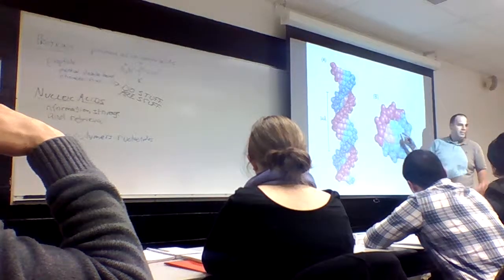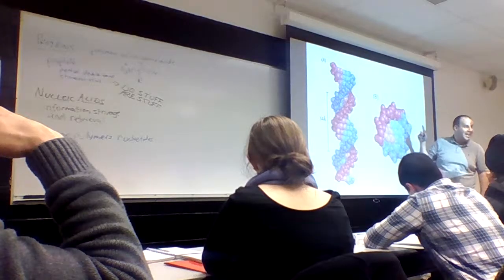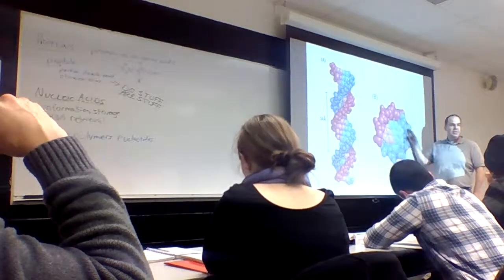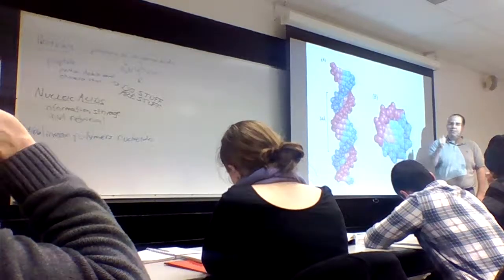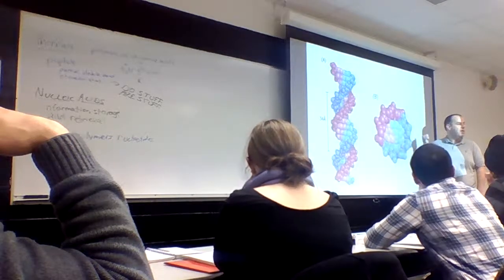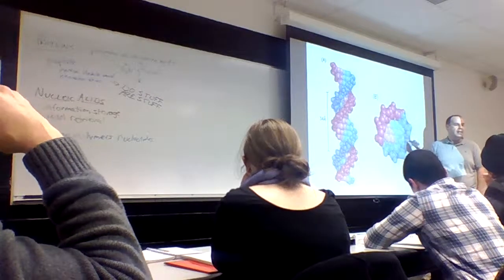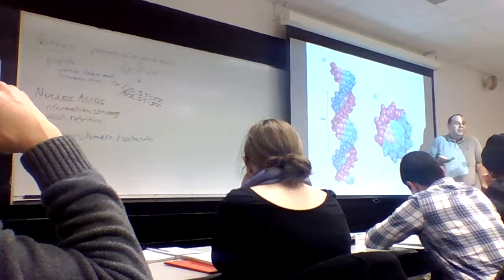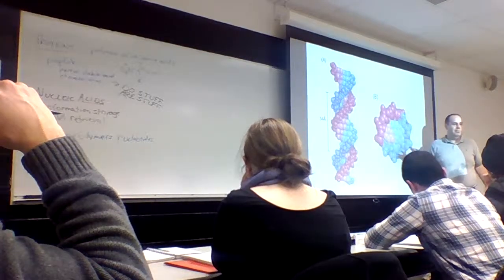Regardless of the base pair, if it's an A-T or a G-C, it occupies essentially the same area. So that when we talk about information storage and retrieval, you retrieve it by going in and transcribing, for example. So that enzyme, RNA polymerase, has to be able to copy nucleic acid regardless of the sequence. It's helpful from a biological and chemical point of view that to a polymerase it's all the same thing.